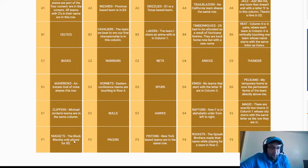And then from there, go Pacers, Pistons. New York teams are in the same row. So I know the Knicks are there, so I know the Nets have to go there. The Bucks couldn't go there because this was all full, and the Bucks couldn't go there because of the clue, so the Bucks had to go there. The Boston Celtics had to go there. Brooklyn Nets had to go there, and that left the Hawks. So that would have been how I had to go about it.